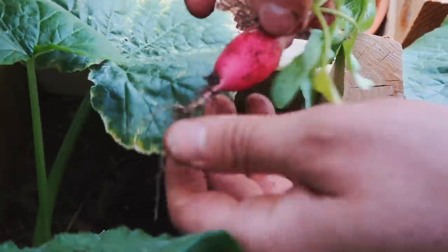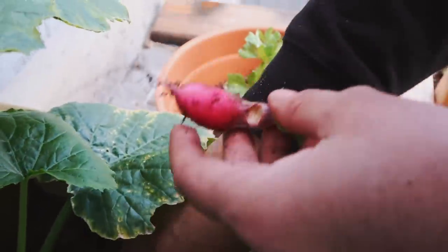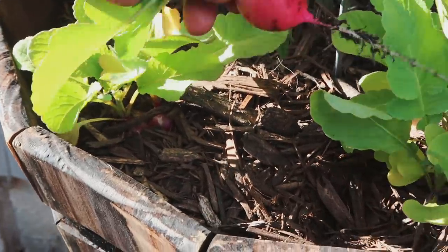That's the most normal looking one out of the three. Some bug got that one too. There's a dang slug somewhere in there. You know, it's because they're so cute and I can't kill them. That looks like a store-bought radish. Come on. It's so cute.